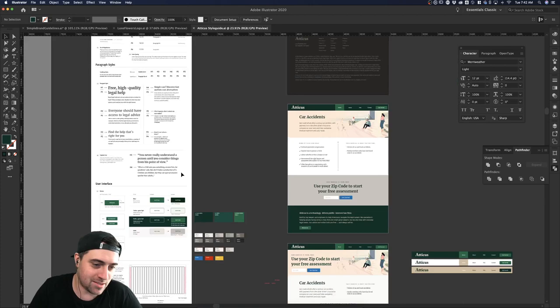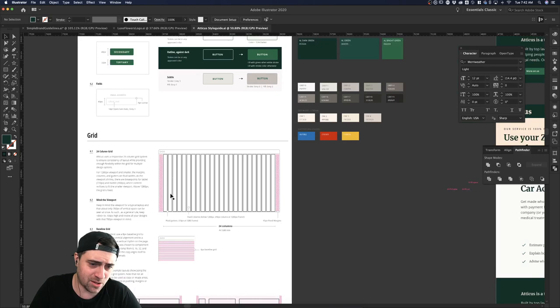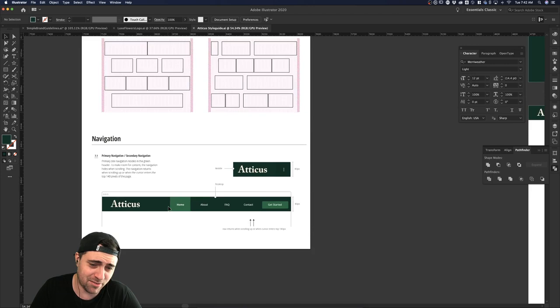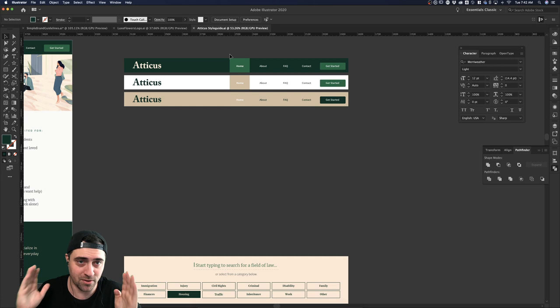So you get to see button states, everything gets really, really granular. This is a really great way to send it over to development. You can get into grid systems, baseline grids, overlays showing how sections could work, navigation, all that stuff. This is very, very heavy, as you can tell by my document floating around. Very heavy, very specific, very rich. We're not going to be doing that craziness today.